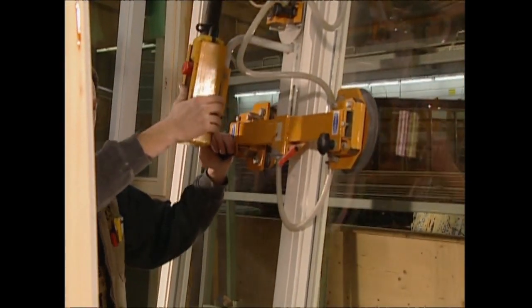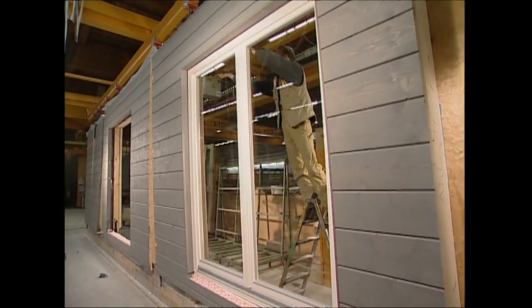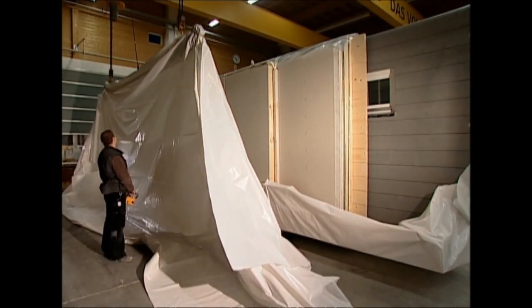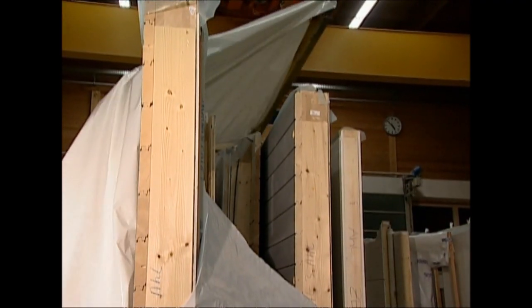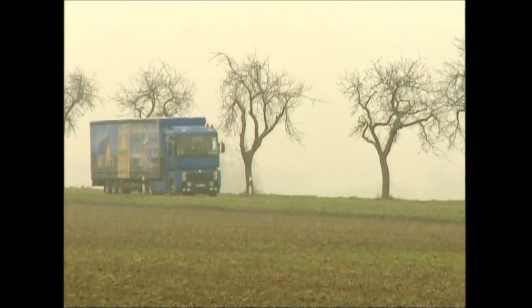Before the house goes to the site, the windows are fitted, so when it's put together it can be sealed instantly and no humidity can get in. All of the walls are brought together with the help of a pulley, and then shrink-wrapped for the journey ahead. They are loaded onto a lorry and then set off to become a new home.